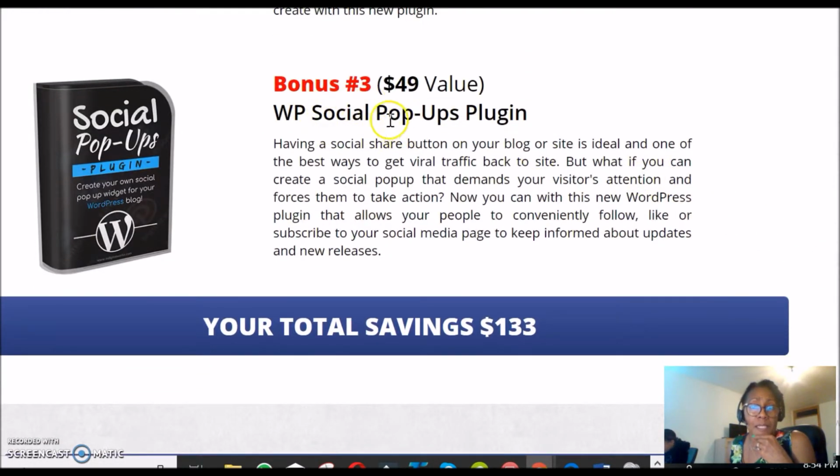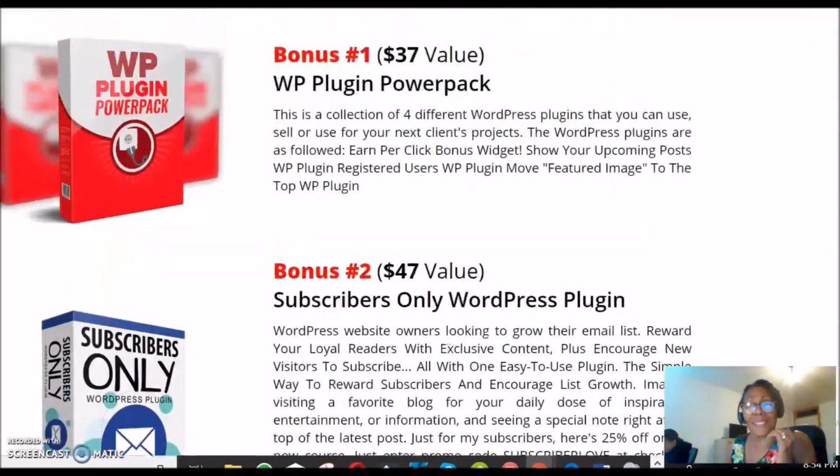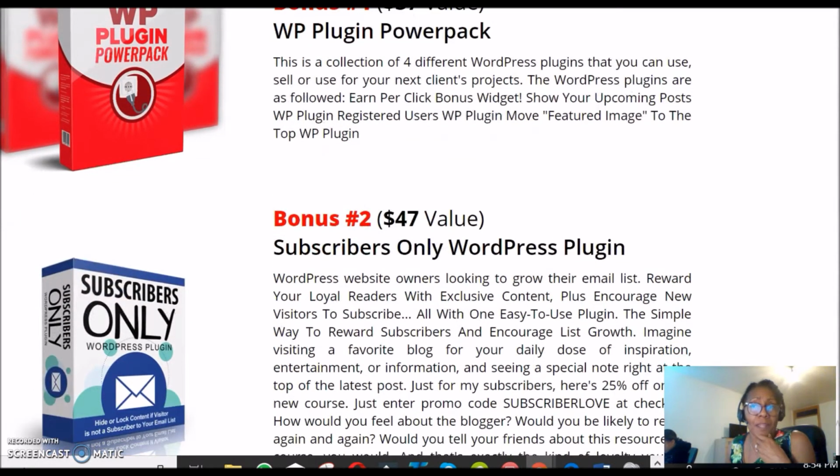And number 3 is the WP Social Pop-ups plugin. Of course, having a social share blog button on your blog or site is ideal and one of the best ways to get viral traffic back to your site. What if you can create a social pop-up that demands your visitors' attention and forces them to take action? Using this plugin, you can do so. So there you have it, guys. I think these 3 bonuses should all work together in helping your site be where it needs to be.